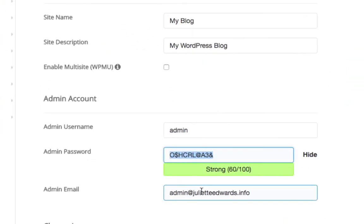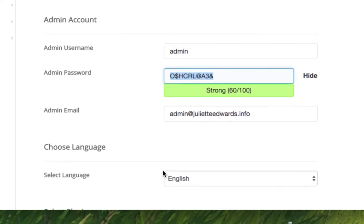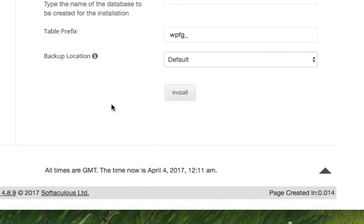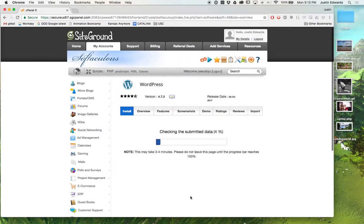And then the admin email, you can put your own email there, but if you've already set up email at your .com or whatever, you can have it sent there as well. English, plugins, themes. Again, all these are things you can figure out later once it's installed. There are advanced options to get into actually messing with your server and the database name. I'm not going to worry about any of that. Generally, you probably won't either. I'm just going to hit install. And it's going to do its thing.